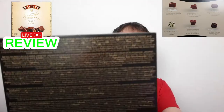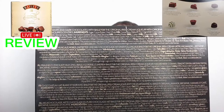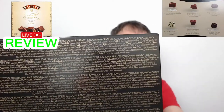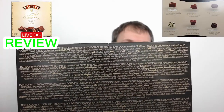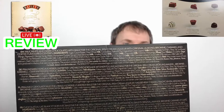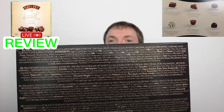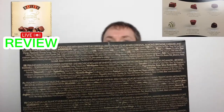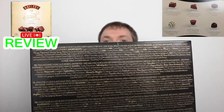Yeah, let's see. Does it say anything about having alcohol in it? I mean, it says with Baileys, the original Irish cream liqueur, so it does say that in there. Does it say it contains alcohol? I can't see. Didn't mention the palm oil either. Milk solids 14%, cocoa solids 37% minimum. Milk solids 14% minimum, it says there.